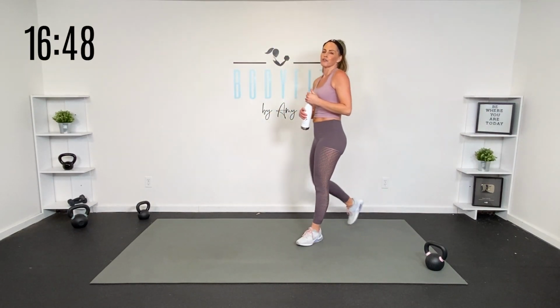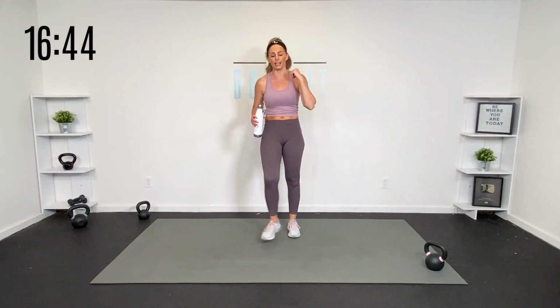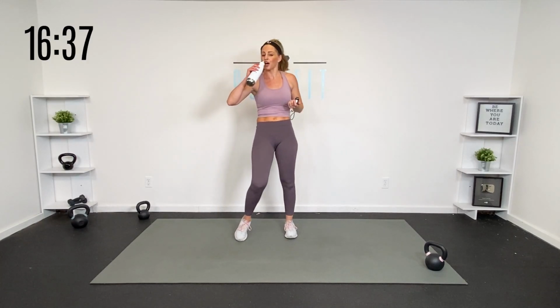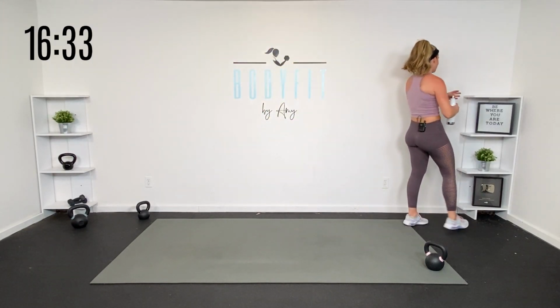Guess what? We're moving back into some lower body, all right? So we got lower body, upper body, core. We're doing lower body, upper body, core again. This is a quick workout. It is only 6 circuits. So here's what we got, team.